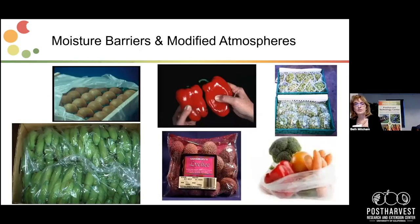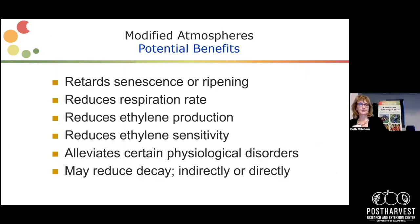So many of these are moisture barriers to reduce water loss. And so anytime you're using a liner like what you see with the kiwi fruit, or plastic packaging for things like peppers, those are primarily intended to reduce the movement of water vapor out of the product. For things like the bananas in the lower left here, this is actually a situation where we're modifying the atmosphere. So that plastic liner is intended to allow CO2 to build up inside that carton. So it depends on the package and the product.